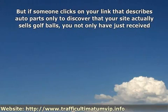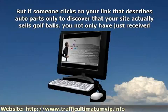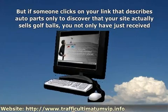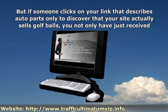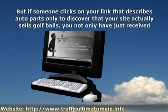But if someone clicks on your link that describes auto parts only to discover that your site actually sells golf balls, you not only have just received an untargeted, and probably upset, visitor who has no intention of buying your product, you have also wasted valuable bandwidth and possibly advertising fees.